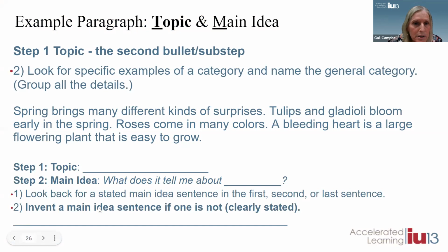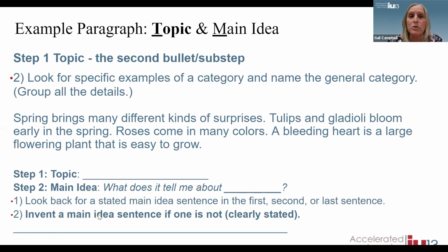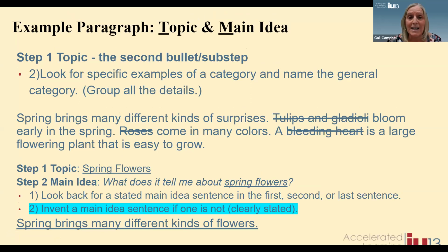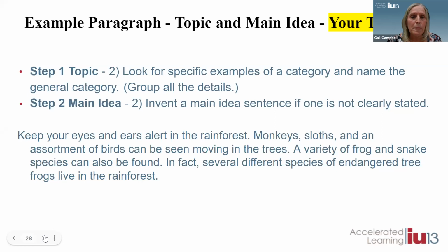And I think we did get one from Jeffrey. Types of flowers remind me of spring. Good, that one works. So we might want to use the word spring in there. Spring brings many types of flowers. I just took the first sentence and substituted different kinds of surprises with many kinds of flowers. But there's not one and only one correct answer for this main idea sentence. Great job, everybody participating. Let's go on to another one.